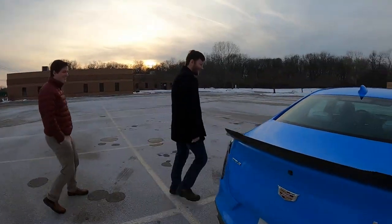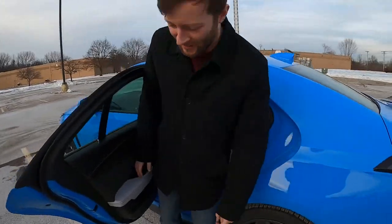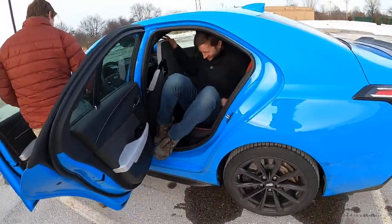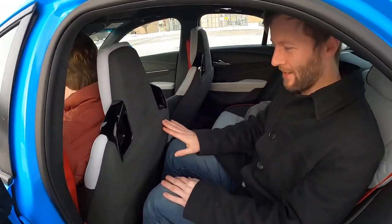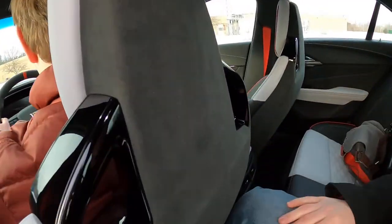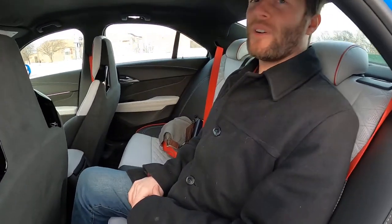All right, let's check out the back seat. I'm going to see what the front feels like. As you can see, it is a bit tight. Fortunately, they made this soft, so that helps a little, but it's not soft, it's just smooth. Suede-y. But at 5'10", my head is hitting the back if I sit perfectly upright. This is not a car meant for back seaters. It's a car meant for front seaters.